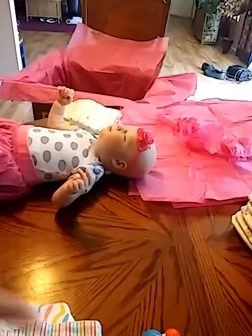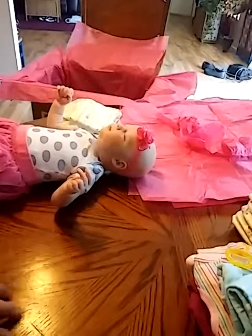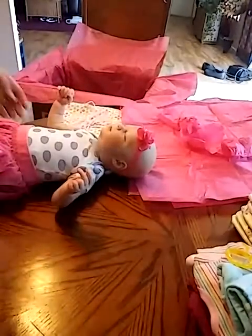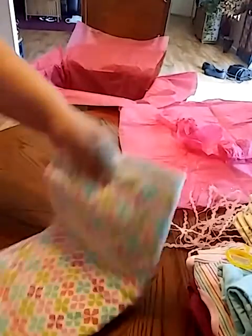Now to the fun part, to get her all wrapped up. So I've got a diaper here for her head, and I've got her lace to tie her up after I wrap her, and her cute little blanket.